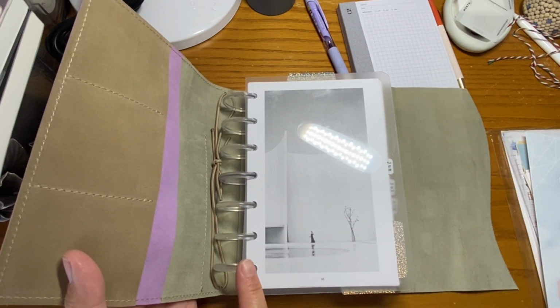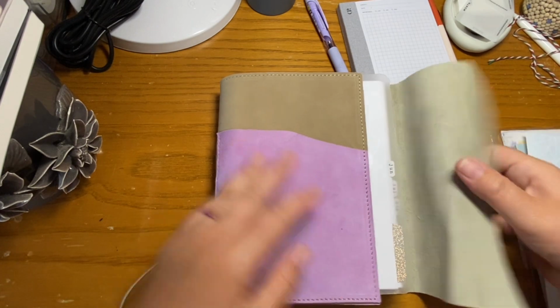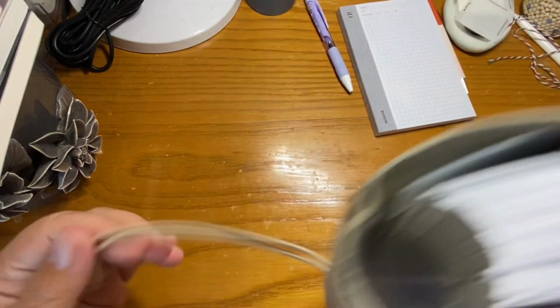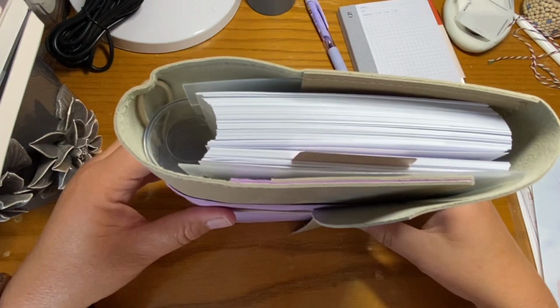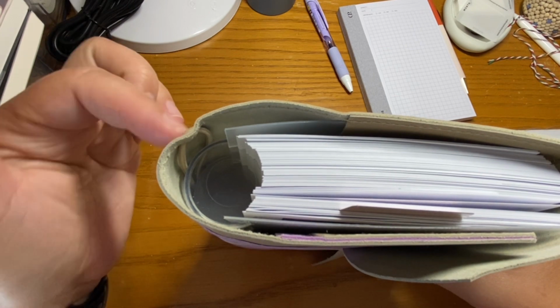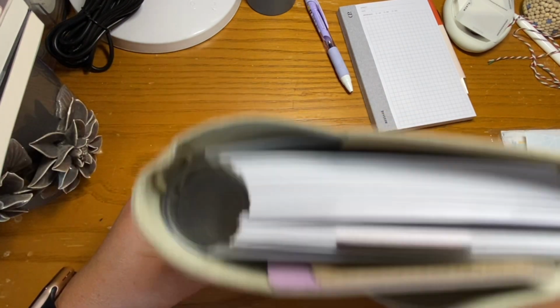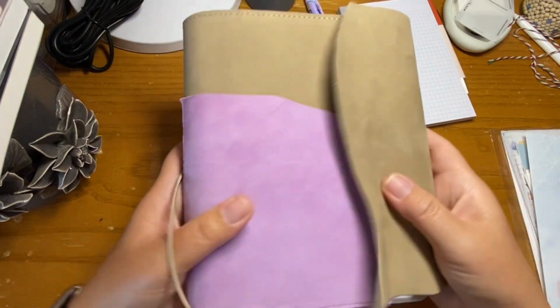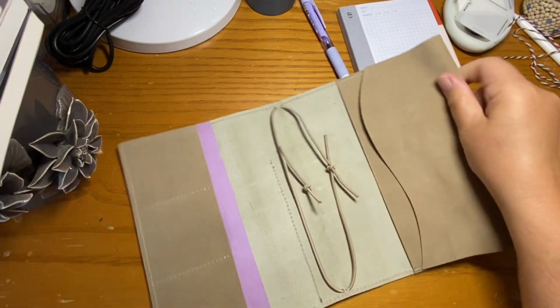I bet you if I had smaller discs, it would fit better, but I mean, look at how much overhang it is. But I mean, if I really wanted to, I could absolutely make that work. But you can see how far back the elastics are, because the elastics are supposed to be right here. So if I wanted to, I could make it work, but I'm definitely not gonna use this cover for that. But I don't know, I just wanted to see.